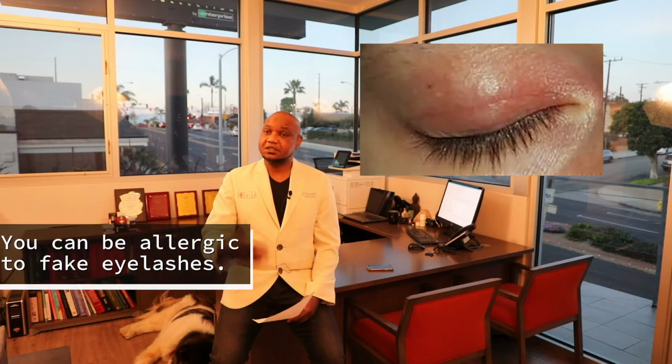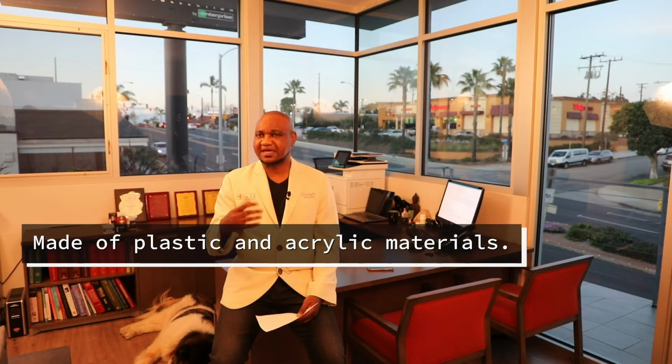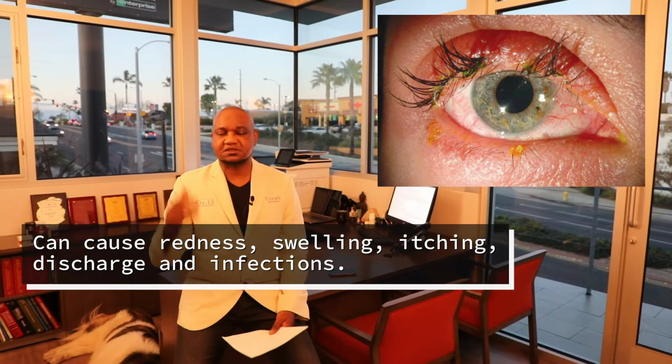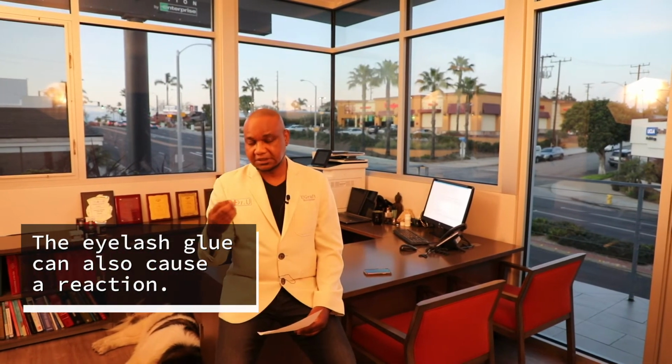What else? You can have allergies, contact dermatitis, because a lot of times these eyelashes are made of plastic material, acrylic, lacquer. So your body might react to the material used in making the fake eyelash, in which case you can have redness, swelling, itch, discharge, infections as a result of that. On top of that, you could also react to the glue material, which is probably more common, because you need something to glue the fake eyelash to your eyelid and your own eyelashes, and typically glue is used, and that glue material, a lot of people are allergic to it. Okay, so you have that also to contend with.